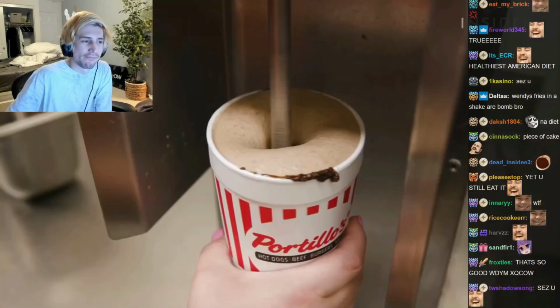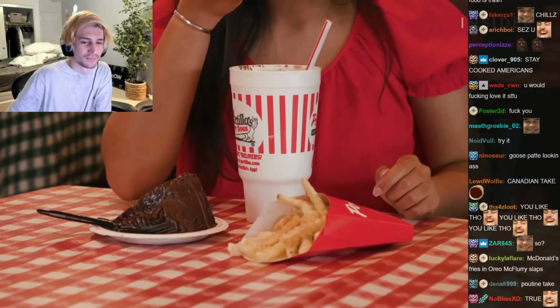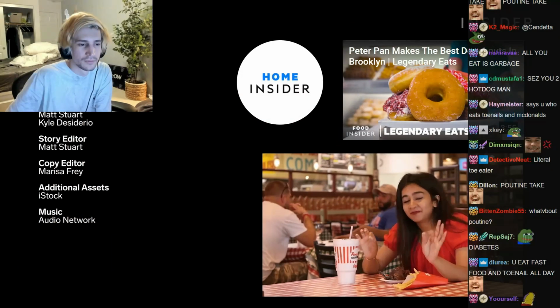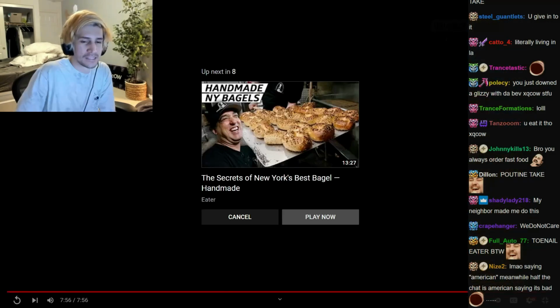Especially the cake shake, and the fries. These three might not be on the iconic five list of Portillo's, but to me, they're the famous three. This is why I miss the Midwest. No one cares about the calorie count. You just taste good food, and you eat good food, and you just eat what makes you happy.